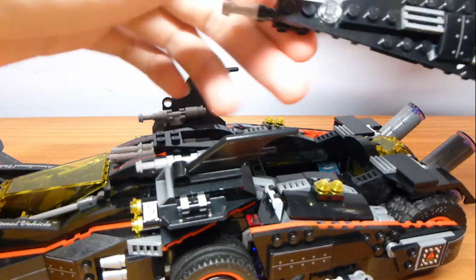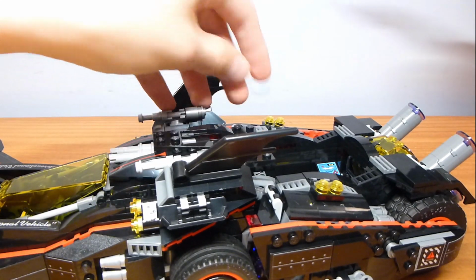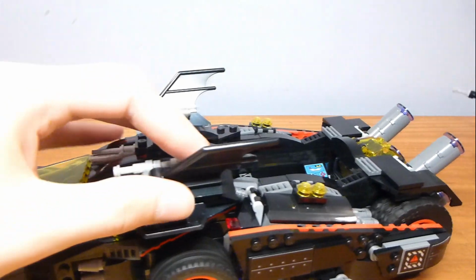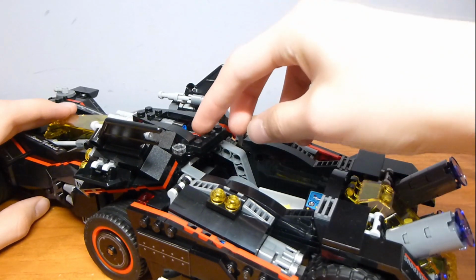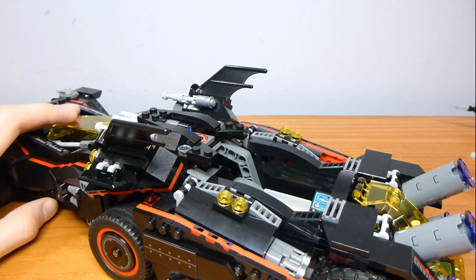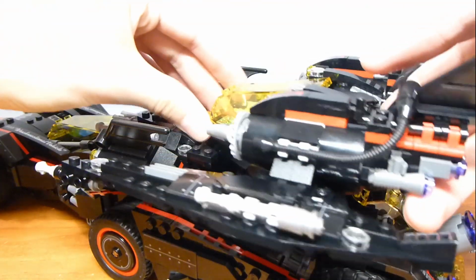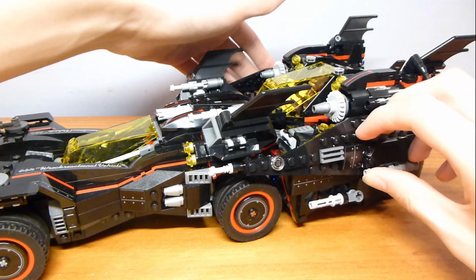In order to do that, all you do is take these two wedge plates. I guess it's very hard to see them, but you take them right here. They're by default like this. You angle them out, and they're just on hinge plates. Once they're angled out, this will slot right into place, and all you have to do is take the wings and fold them down.